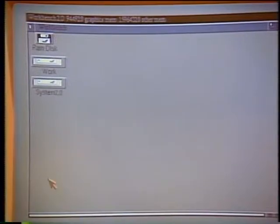You've also got a new operating system, is that right? Yes, we do. This is AmigaDOS 2.0. This is our new release of the operating system. It's very important for people because it's a much more professional environment to use.